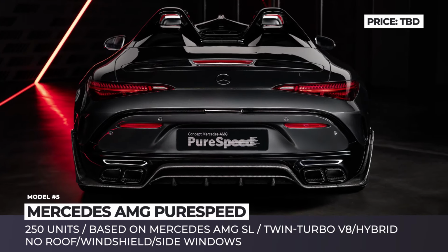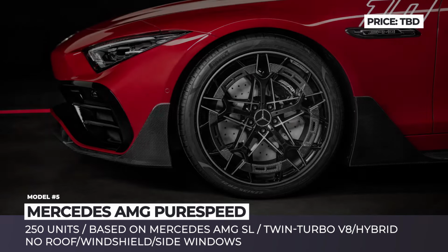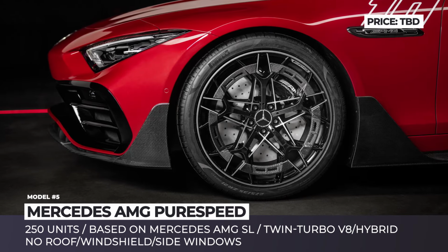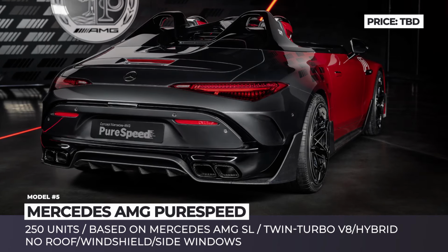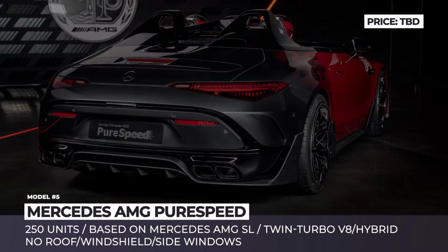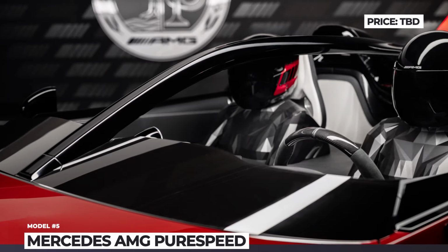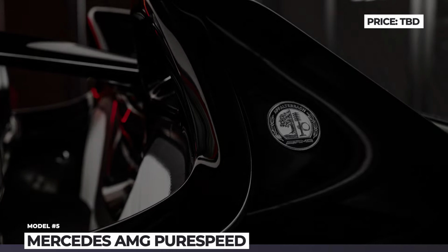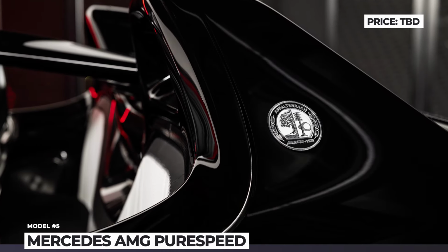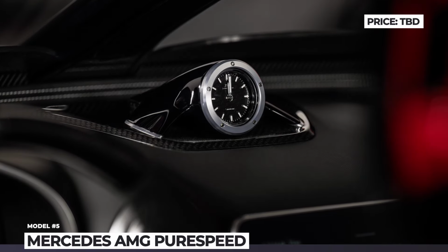It borrows SL-style lighting elements in the front and the rear, has exclusive eye-catching AMG paintwork in red, gray, and black, and wears a number 10 racing livery. The company is yet to confirm the drivetrain and performance specs of the newcomer, but we suspect that it should be powered by one of the SL's range-topping engines, a 577 horsepower twin-turbocharged V8, or even an 805 horsepower hybrid setup.